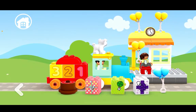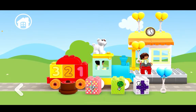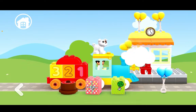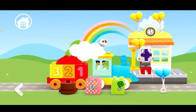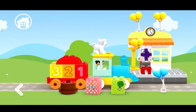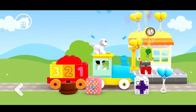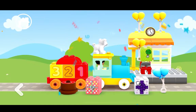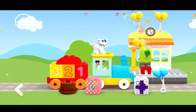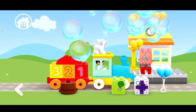Let's take a present to Bobby. We have three presents. The first one is in a white box with purple stripes and a bow. Take it, Bobby. Oh, it's a rainbow. The next one is a green box with a dark green bow. Take it, Bobby. Oh, it's confetti. And the next one is a pink box with white stripes. Take it. Oh, it's bubbles.